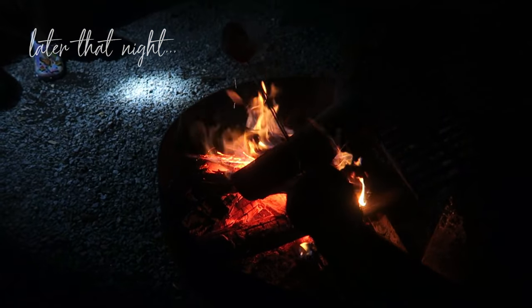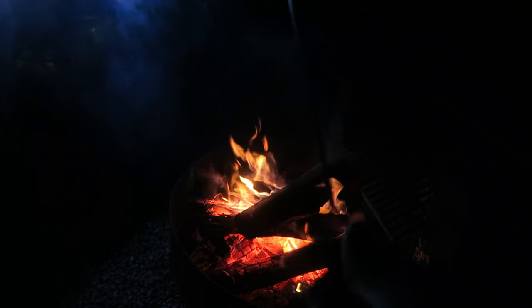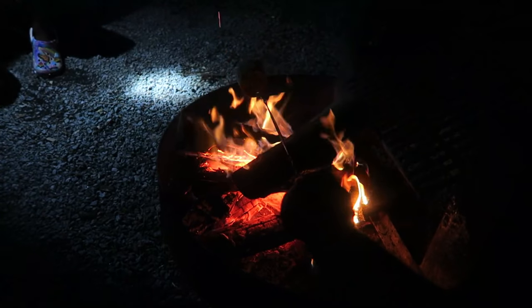Okay, we got the campfire going. We gotta buy some firewood because the wood that was right here was not firewood. It wasn't burning very well. So I'm getting ready to make myself a s'more. My sticks are kind of short. I can't find my Dollar Tree ones that extend, but I don't think I had enough of them anyway.